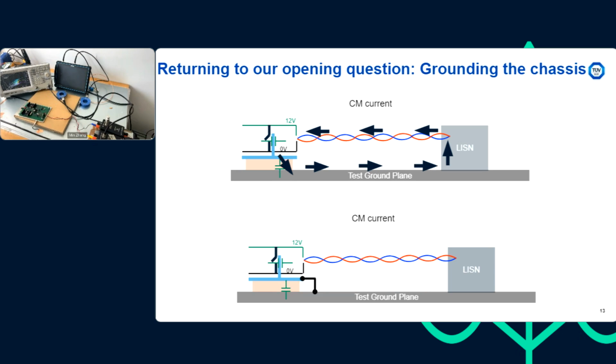Next is we ground the heatsink, okay? In this case, the only difference is rather than grounding the 0 volts, now we connect that heatsink to the test ground plane. Now you see the current actually is increasing because, remember, initially before you ground the heatsink to the test ground plane, you rely on that parasitic capacitance showing here, this green one. This parasitic capacitance is the only path for your noise current to flow.